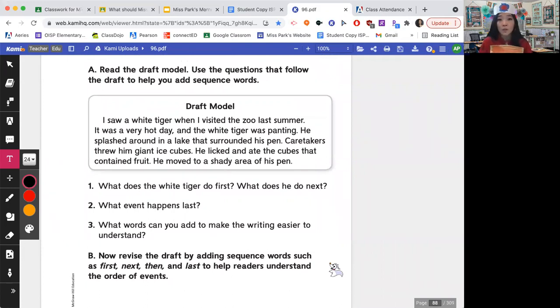Read the draft model. Use the questions that follow the draft to help you add sequence words. Draft model: I saw a white tiger when I visited the zoo last summer. It was a very hot day and the white tiger was panting. He splashed around in a lake that surrounded his pen. Caretakers threw him giant ice cubes. He licked and ate the cubes that contained fruit. He moved to a shady area of his pen.